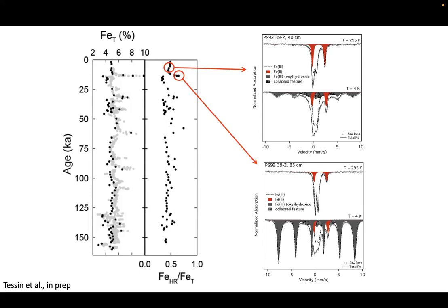I think it does in some locations. Here we don't see a lot of titanium. Then I think you would see more of an impact of that.